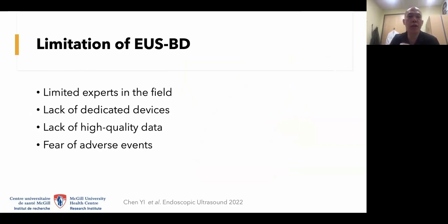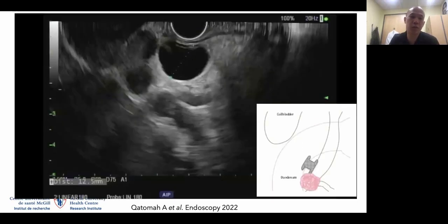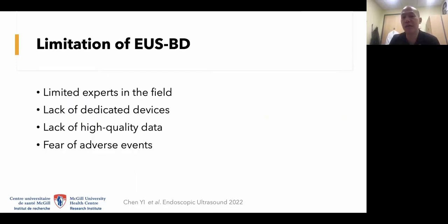So when we look at EUS biliary drainage, there was really a lag of clinical adoption. We did a survey study in 2022 with the experts, and what was felt to be limiting EUS adoption was the lack of experts in the field and lack of dedicated devices. There was also a lack of high quality data, and generally a few adverse events because you're creating a new anastomosis instead of just going through the natural orifice.